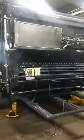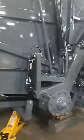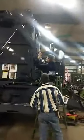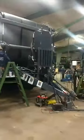That box there is the beginning stages of all the twine that will go into it. The bottom is the net wrap. This has taken a lot of time to design and engineer this right here. Check this out. He's on a ladder. So it's been a long process.